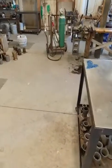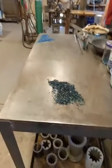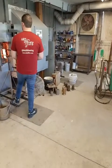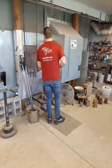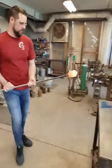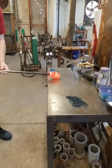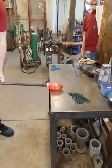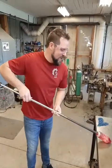So he's got the frit picked up, and as you can see, they're little shards. On the surface of the glass, they just look like little dots. What Josh is going to work toward doing here shortly is stretching those dots out into lines. He'll do this by putting the glass on the marver and rolling mainly in one direction. Clockwise, as opposed to, say it, Josh, say it.